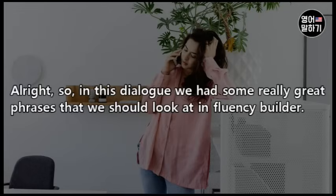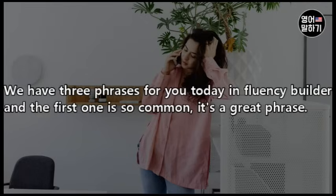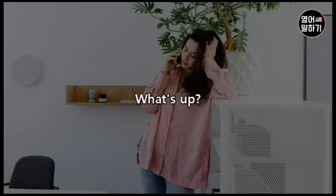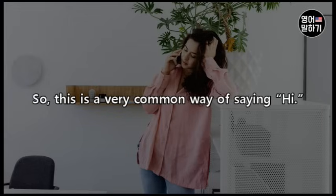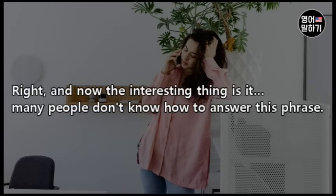All right, so in this dialogue, we had some really great phrases that we should look at in Fluency Builder. We have three phrases for you today, and the first one is so common. It's a great phrase. What's up? So this is a very common way of saying hi. What's up? How's it going? What's going on? And now the interesting thing is that many people don't know how to answer this phrase.